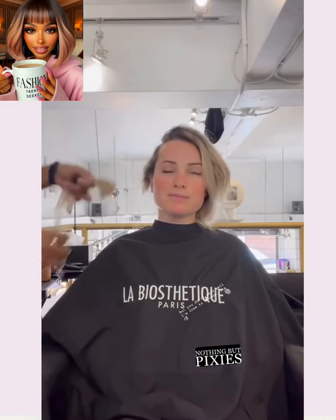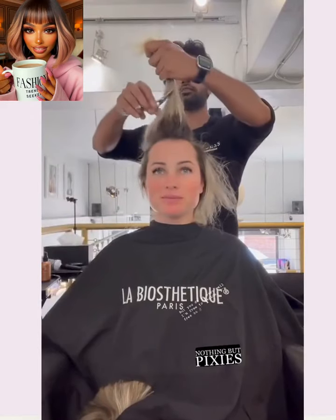Here we have someone with hair around shoulder length. Wow, okay, she's going quite short here. She's got the darker roots.